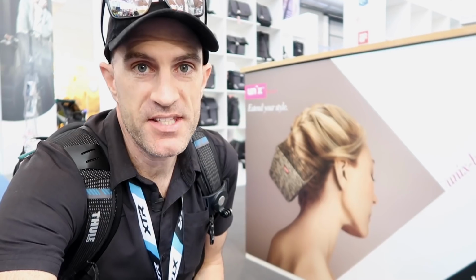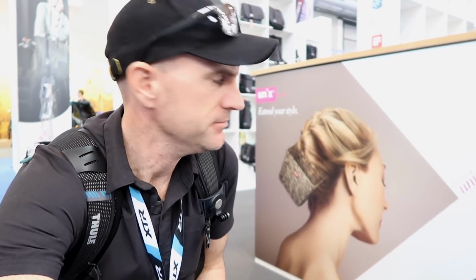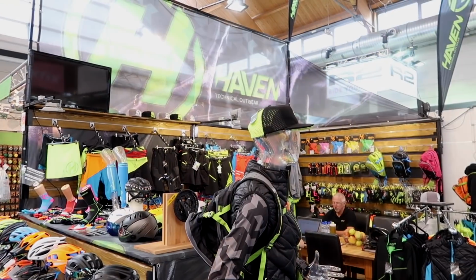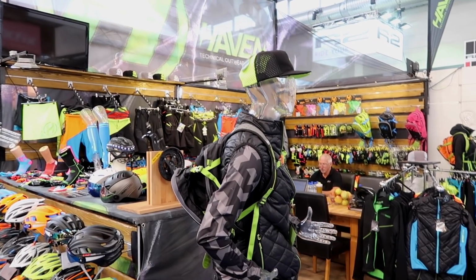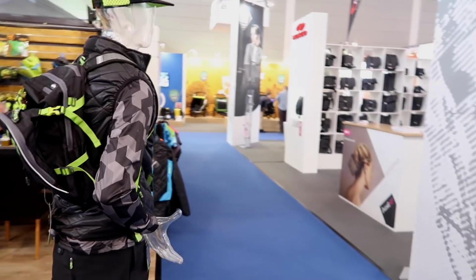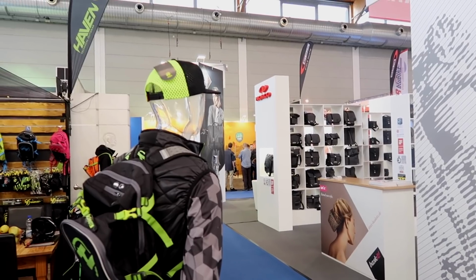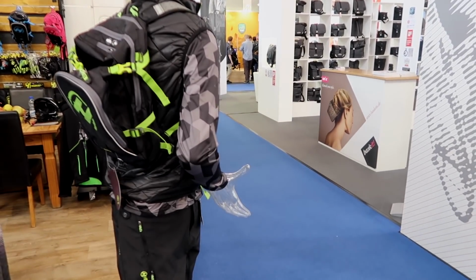I have no idea what that's about. Hair basket? Baskets from hair? I'm not sure. So rumour has it, at the start of Eurobike, this mannequin was standing straight, but after three full days of trying to work out what that ad is about with the hair basket, he's giving it a bit of a... what the?